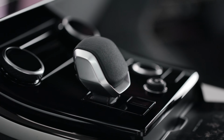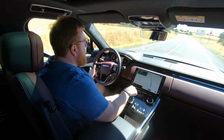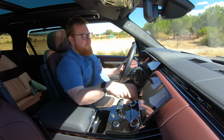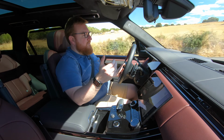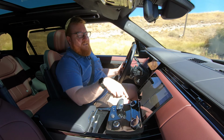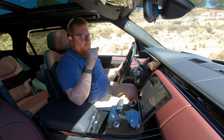I do like that there are actual knobs here to change the temperature. They do some other stuff too, so if you push it, then you can adjust the seat heating and cooling, and then if you pull it, you can adjust the fan. And so then you just push it again, and it goes back to the temperature. So that's okay, they're multifunction, that's kind of neat, but it is a little tricky to figure out where the seat heating and cooling is if you don't know where to look, but you push in on the climate controls.